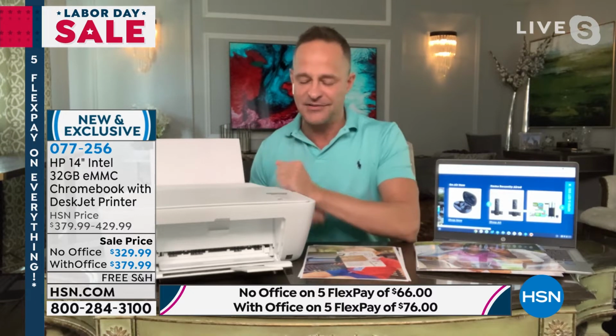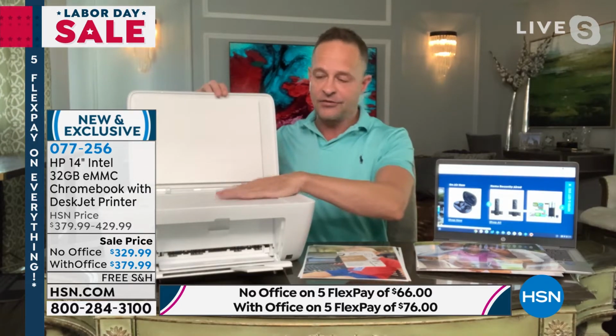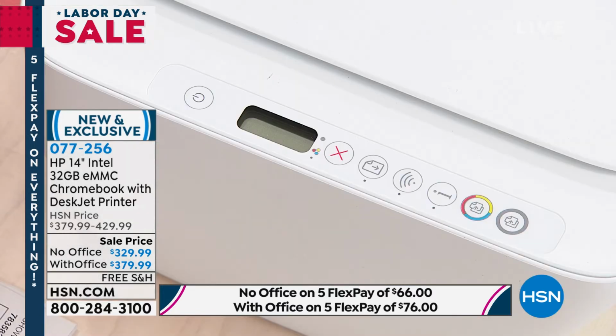Okay, the printer, I've got to talk about this printer. I love it. It's one of my favorite printers. We sell a ton of these because it's just so good. It's not just a printer, it's a copier, it's a scanner. There's a flatbed scanner right here, so you can walk up to it, scan, and make a copy with just a couple of buttons on the side. You can make a color copy or a black and white copy.